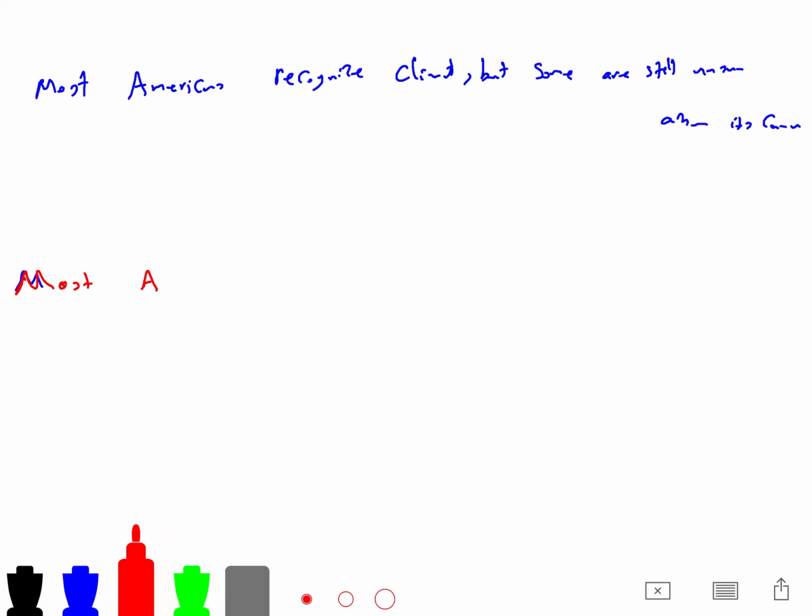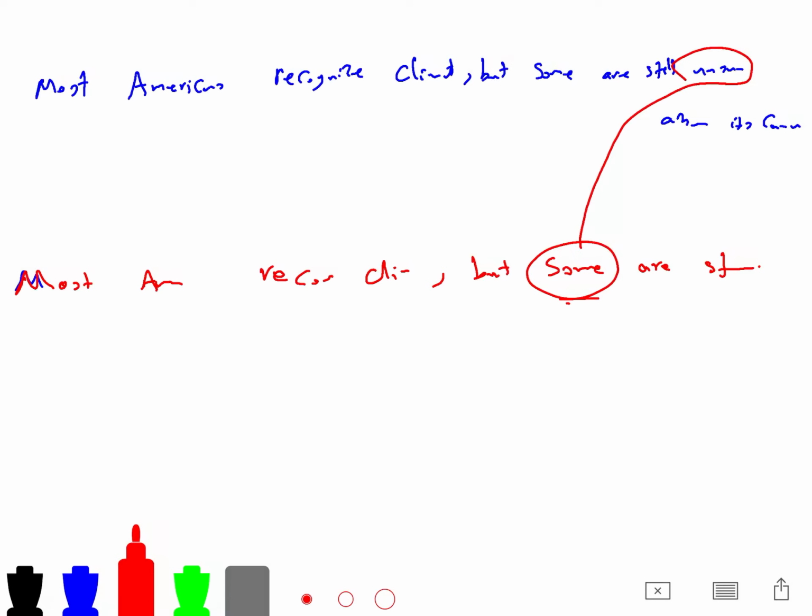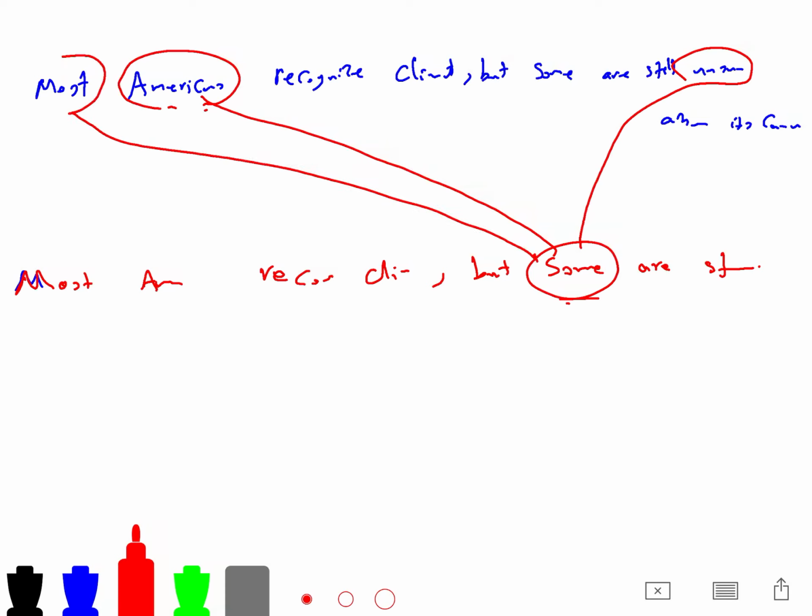So you write the same sentence here. Most Americans recognize climate, but some are still unsure. So "some" could be related to "unsure". Some could be related to Americans, most Americans, but some of them. So it is related. So "some" could be related to most of them, 90%, but some of them, for example, 10%. So this is the concept of query: for example, this is the query among some keys, and you want to know the relationship between them.